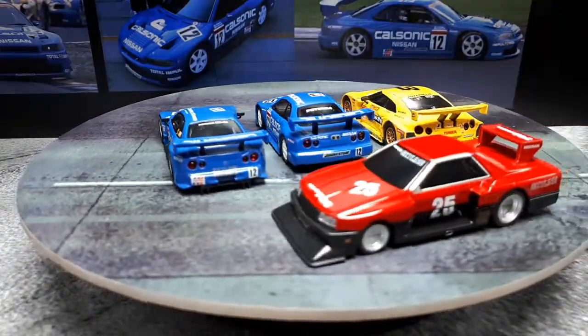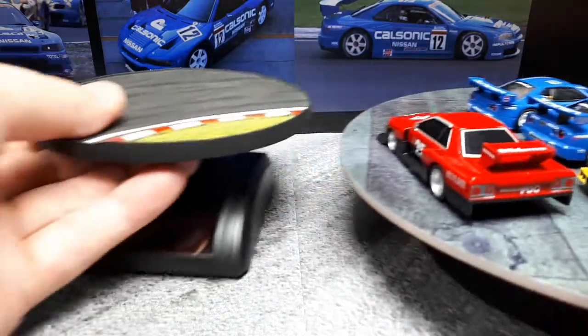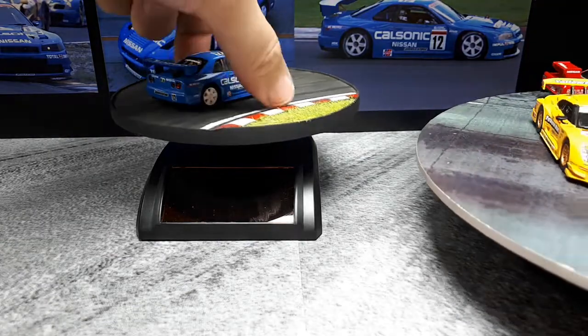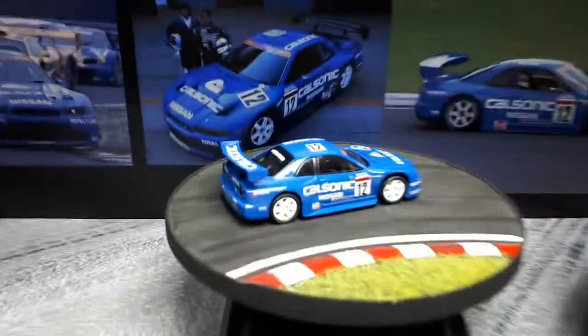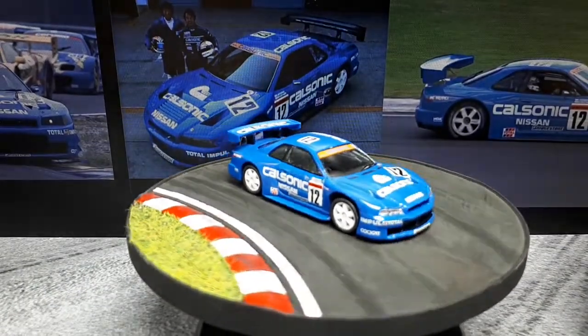Yeah, let's put that up. Just slowly move this out. And give this a chance to spin on its own. Yeah, that front tire gap is really bad.